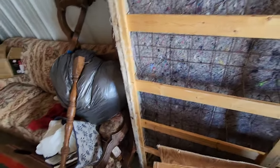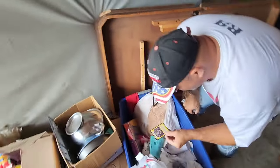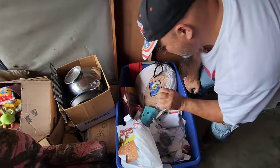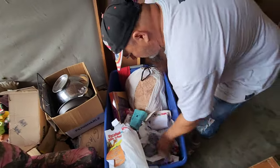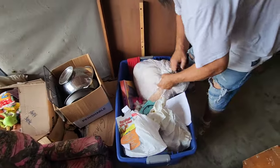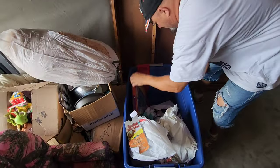Alright, here we go. This looks like more Fortnite stuff. There's a Pokemon. Nope, that's a Duel Master. Duel Master. Okay. Challenge you to a duel. What do we got? We got a big old crayon set.